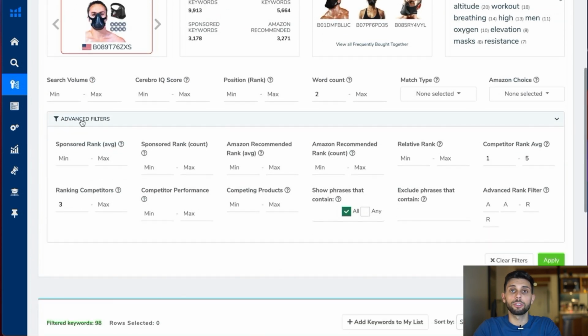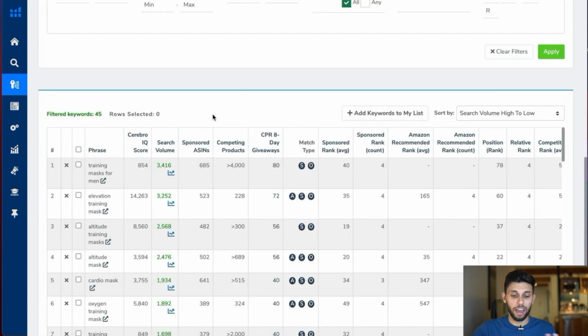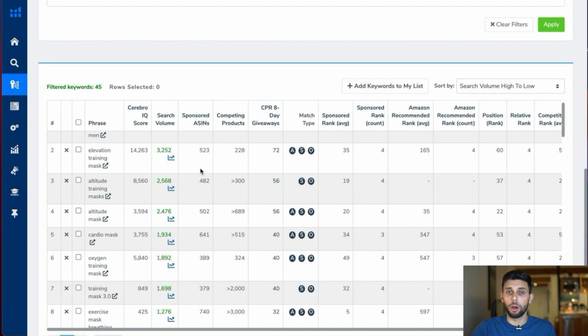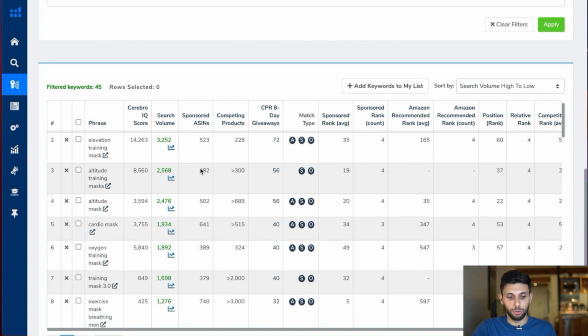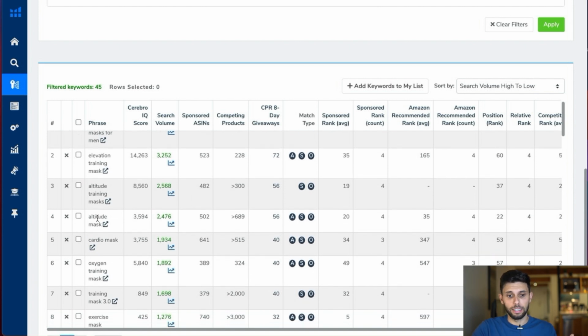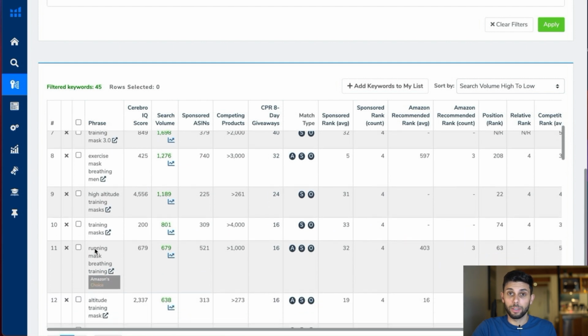So go into the minimum search volume and then just, in this case, I'm going to put minimum 330, and it's going to basically delete all other keywords that were less search volume than that. Now we have a list of about 45 keywords, it says here, that should be pretty relevant for our products and are not super low search volume. But what you want to do now is go through every single keyword, and I know it might seem tedious, but go through all of them and make sure that they're actually relevant keywords for your product.